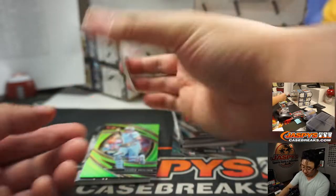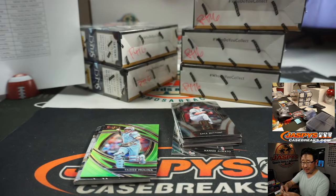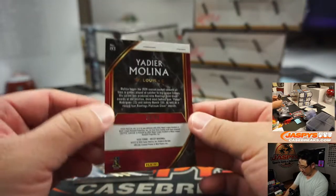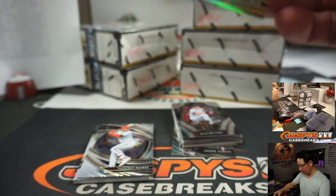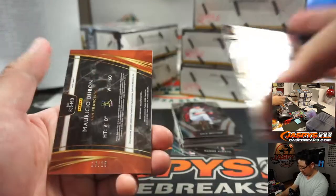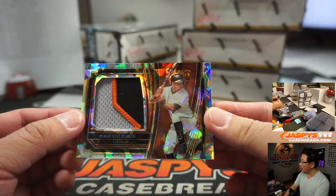Mookie Betts to 149, piece of his Red Sox jersey. Will he ever have a Dodgers jersey? Derek Disser with Boston. There's Yadi to 99 for the Cardinals from Matt McRae, Last Spot Mojo. And nice Mauricio Dubon, three-color patch.